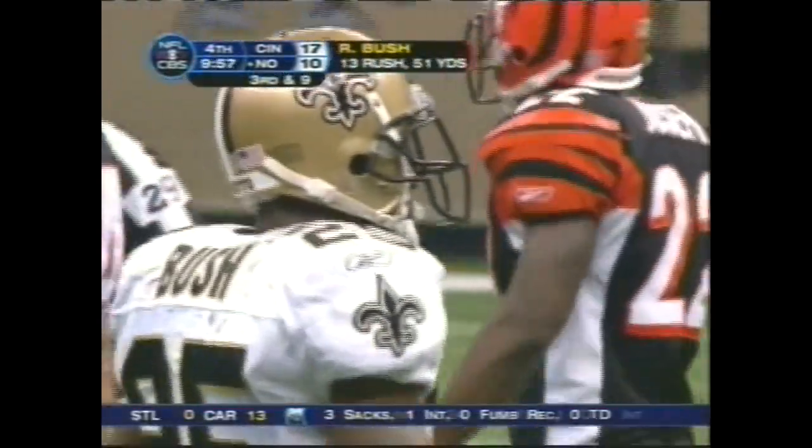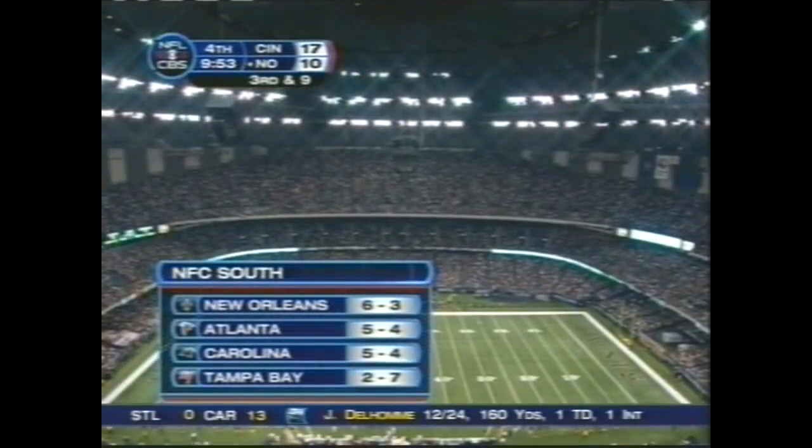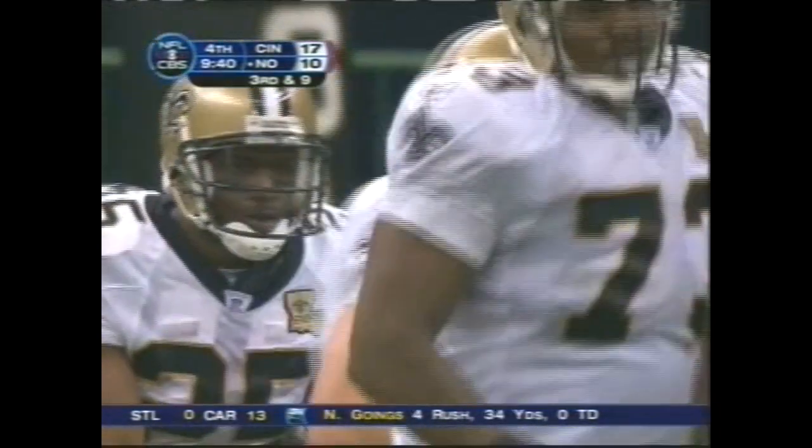He's had 53 catches to be the leading receiver as a running back in the league. 51 yards rushing today. And here's the NFC South with New Orleans a 1-game advantage over Atlanta and Carolina. Those two teams had the lead early in the second half, and you'll see the scores come through. Carolina currently, you can see 13-0 in front.